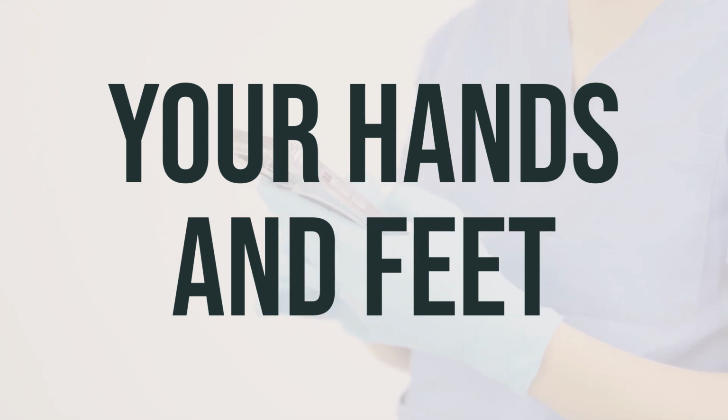If these options don't work, your doctor may prescribe medication such as methotrexate, which suppresses the immune system. They may also recommend light therapy, also known as PUVA or UVB phototherapy, but only do this with your doctor's guidance.